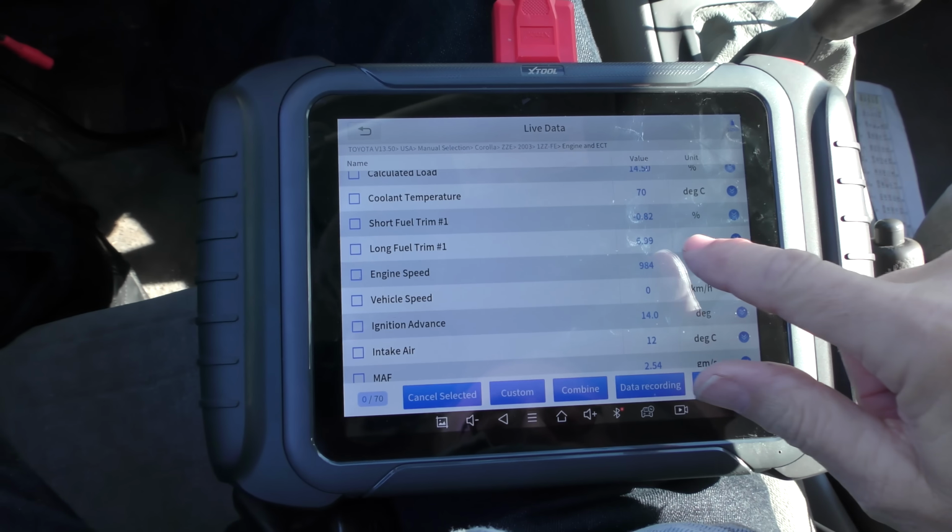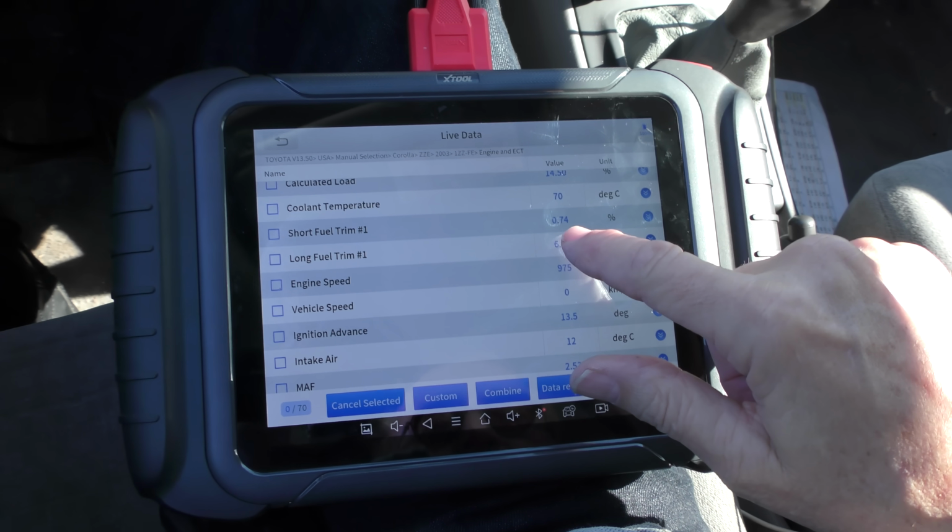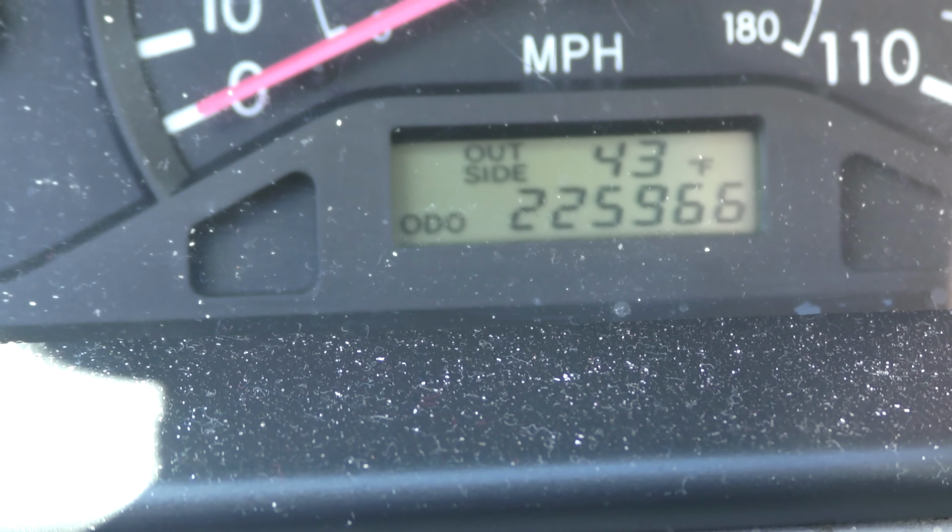Could be a gas cap. It's a little bit worn. You can put another gas cap on if you want. We're going to look under the engine for vacuum leaks in a little while, but let's look at the rest of the data. Now, the short-term fuel trim is only subtracting a tiny amount of fuel. Now it's adding a tiny amount. That's nothing for a car that has this kind of mileage, 225,000 miles.